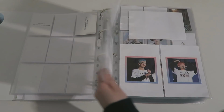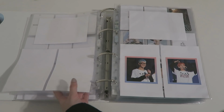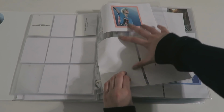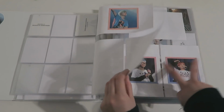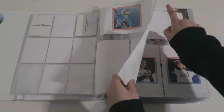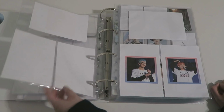I have Yoongi still, and I still have to get his 2016 one. It's kind of like right opposite. It's like swapped because I need these 2 members I have here for this one, and I need his for this one. It's like if I only had them all. But yeah, I love these.